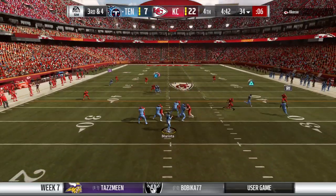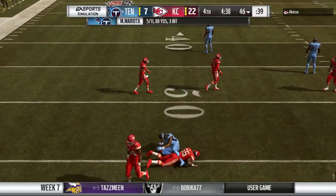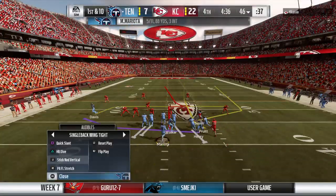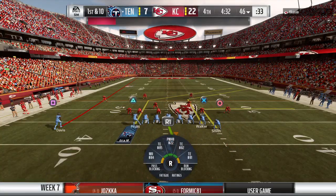Mariota. And he locates Walker, complete. And able to get this one across the 45 before he's brought down. A Titan first down, Mariota to Walker.